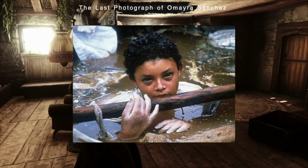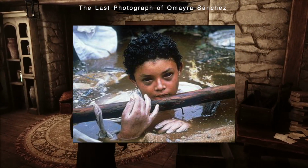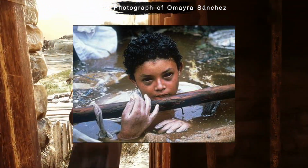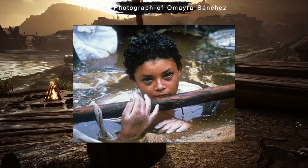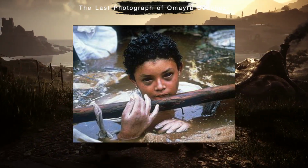Omaira Sanchez's death drew international attention, highlighting the tragic failures of local officials to respond adequately to the volcanic threat, contrasted with the heroic efforts of volunteer rescue workers who struggled with insufficient supplies and equipment.